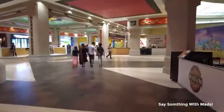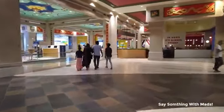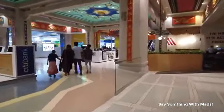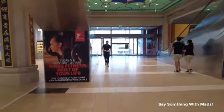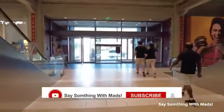I still remember when I visited this mall for the first time, and this struck me so beautifully. It feels like you are outdoors looking at the stars and the sky and you are shopping. So it stayed with me, and I make it a point to visit this mall at least once a month just to soak in the beautiful atmosphere and the architecture.